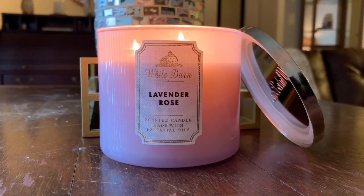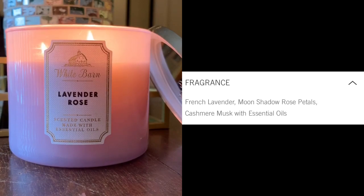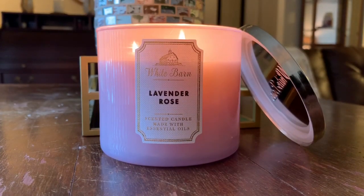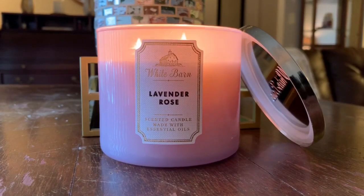As always, I'm going to start out with the scent notes from Bath & Body Works website. If I have them, I'll throw them up on the screen. I'm going kind of verbatim here off memory, but the scent notes for Lavender Rose include French lavender, moon rose petal, musk, and then of course essential oils. I was curious on what moon rose is and kind of what that's about because I've never heard of that before. I did pull up moon rose online, and apparently it's a very fragrant strain of rose, so that makes perfect sense. I will tell you guys, when I was in store, I grabbed the last Lavender Rose.